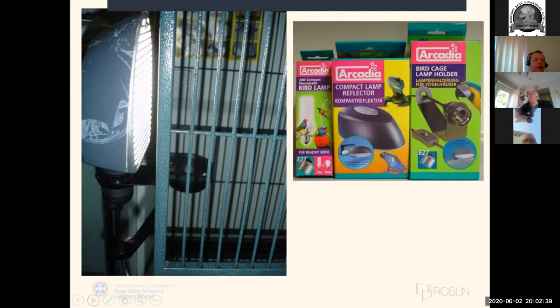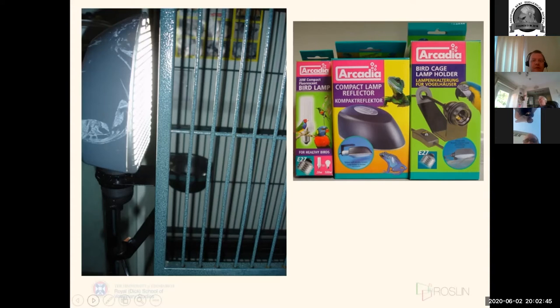Just in the same way, my bird's been given a toy today and they hate it. They're currently running away thinking, what is this stuff? It's going to take them 3 or 4 days to realize it's not going to kill them. So they are naturally skeptical of something different, and you have to try and overcome that.